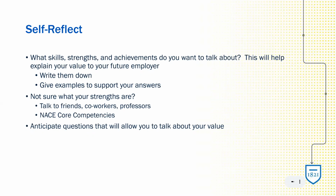When you've identified these skills, strengths, and achievements, you want to write them down, and you want to start thinking about examples of times when you demonstrated these items. This will help you organize the examples that you would like to present during your interview, and it'll give you a little bit of an arsenal to use when you're asked questions during the interview.